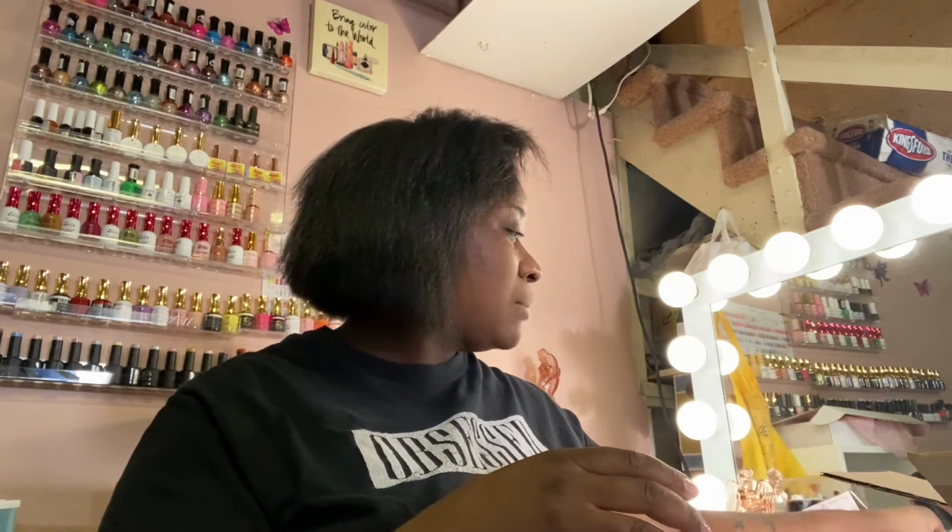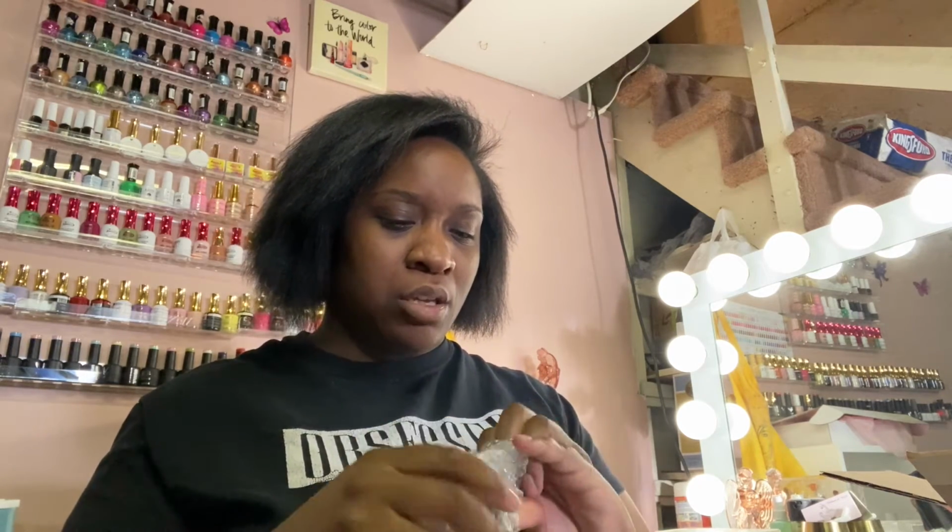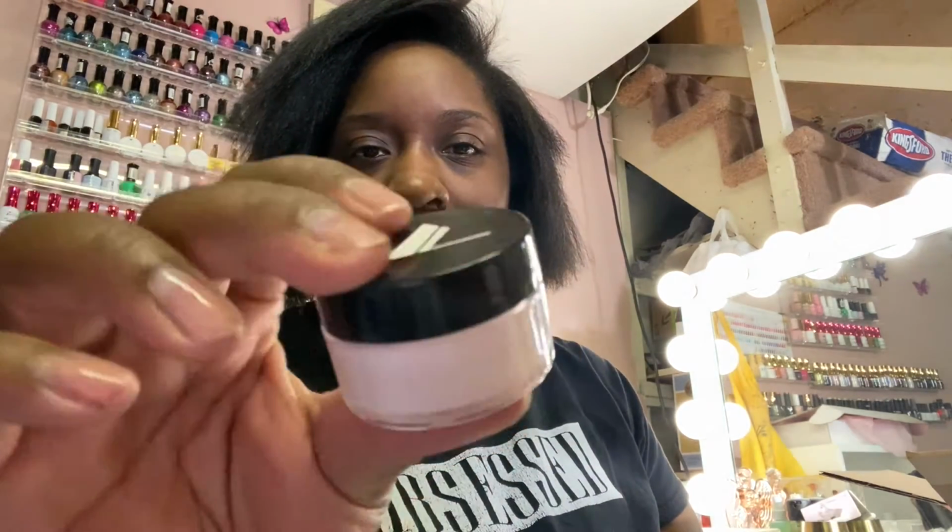Next I got some top coat. I love their top coat. It's stain resistant. So I just got 2 of these that I'm gonna put in my top coat area. And then I got some acrylic, a 107. I think it's like a peach color. Peach or pink. 107, you can kind of see it. It's like a pastel. So I'm just gonna put that in my drawer here.